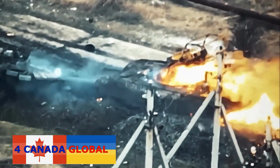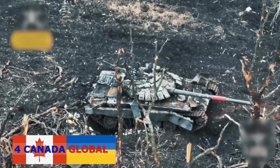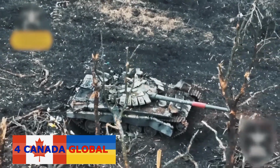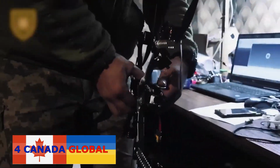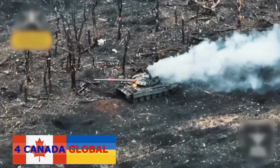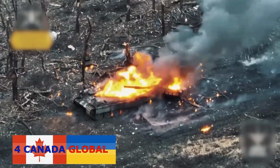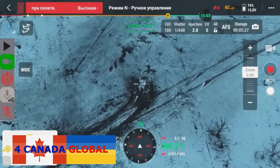Excellent work. A Ukrainian kamikaze drone enters the Russian tank with precision. After a few seconds of agonizing wait, an explosion occurs. It seems the Ukrainians have started using self-destructing systems for drones in such cases. Smoke, fire, and a spectacular explosion. This video is yet another good example.